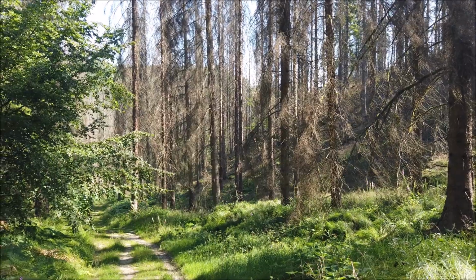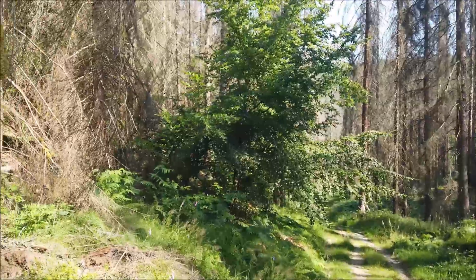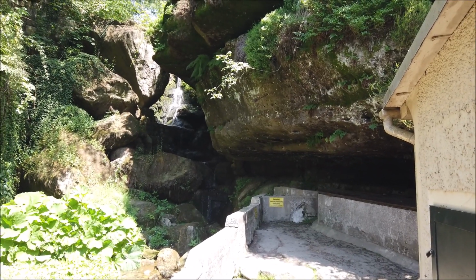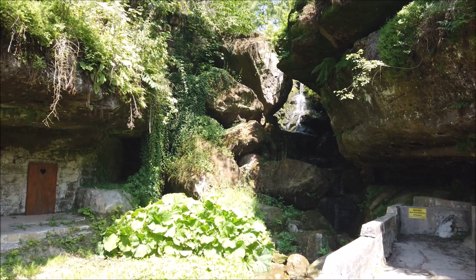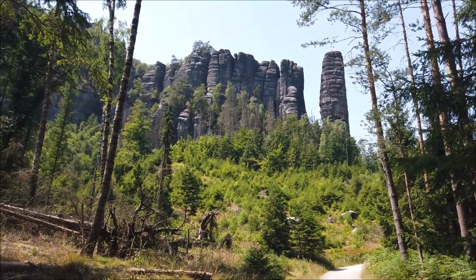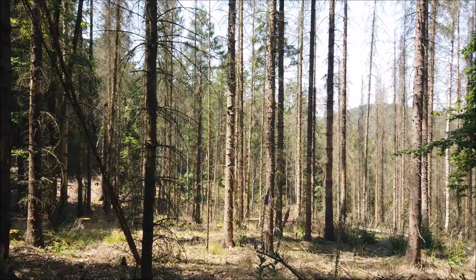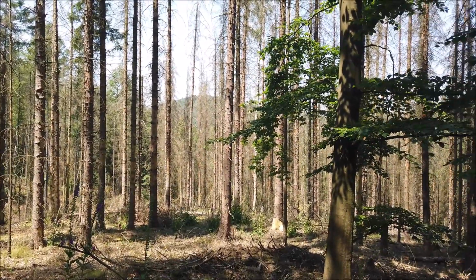Bye. Seriously, so much of this forest is just dead. So much is dead here. It's mind-staggering, to be honest.